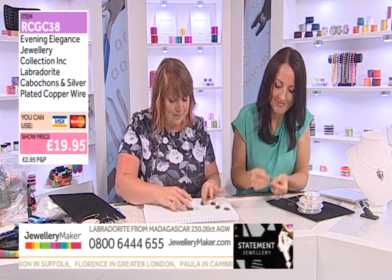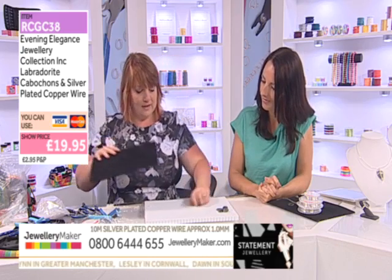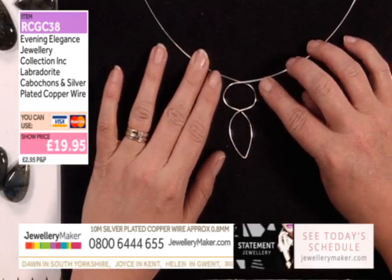Okay, so as I said, what is quite good, if you can, is to try and get them of similar depth if you've got a choice, for no reason other than when it's set, it just looks a bit more balanced. So what I'm going to do is use my 1mm wire, because I want this as the frame, and I'm going to mirror the shape. So I've just used my pliers to create this shape.